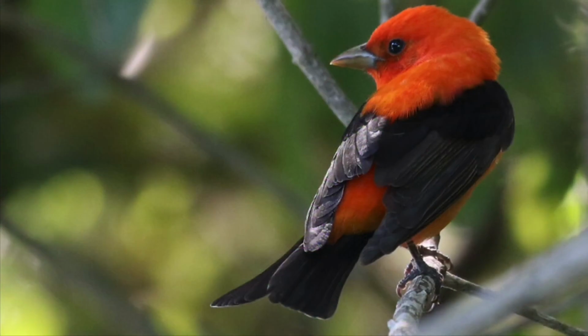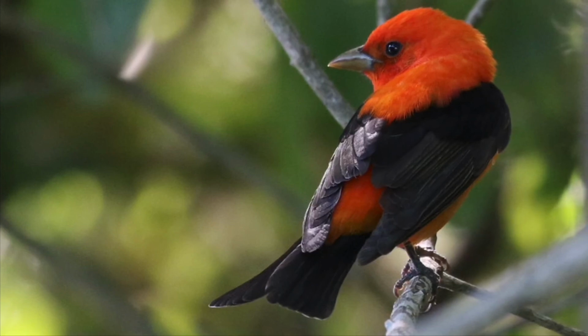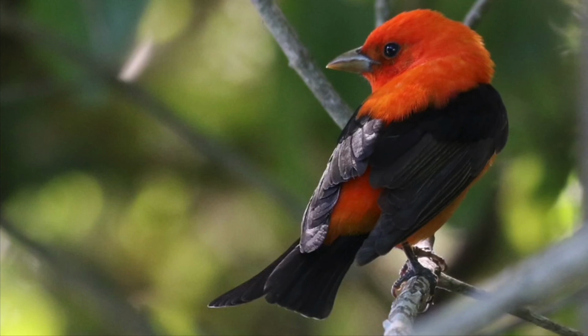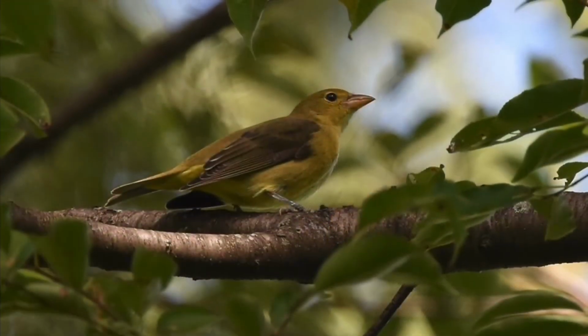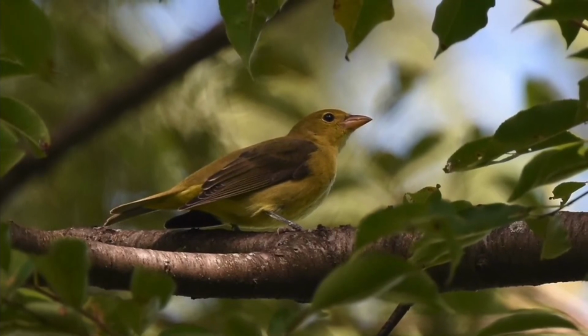These stunning birds really stand out in the canopy if you're lucky enough to spot one. Adult males have bright red bodies with jet black wings and tails. These birds spend much of their time walking along branches high in the canopy, eating insects, fruit, and buds. Females look quite different than males, and their coloration makes them very well camouflaged.